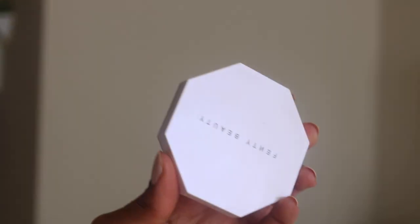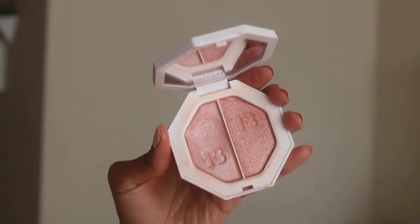For highlight, Fenty Beauty. This one is Girl Next Door. I like using the darker one. I don't really use that one that much. And I use this everywhere. I go down the nose. I do above the brow bone. No, below the brow bone. Let's get it together.